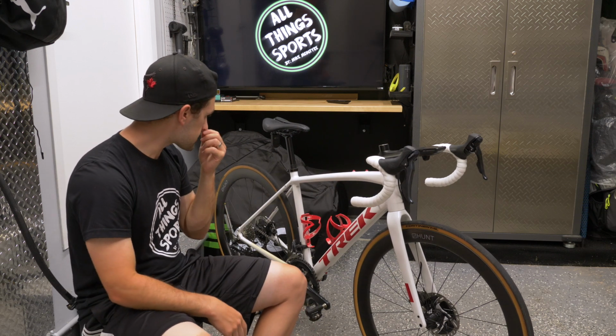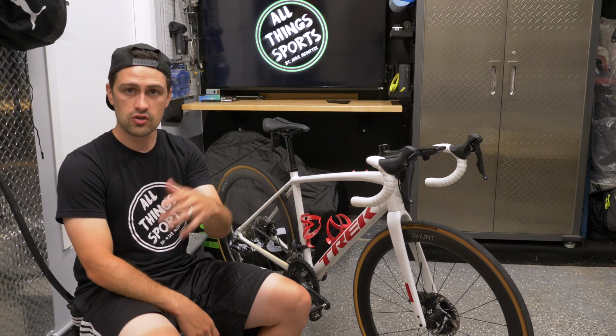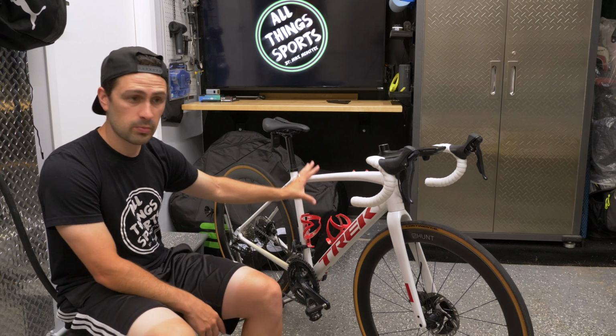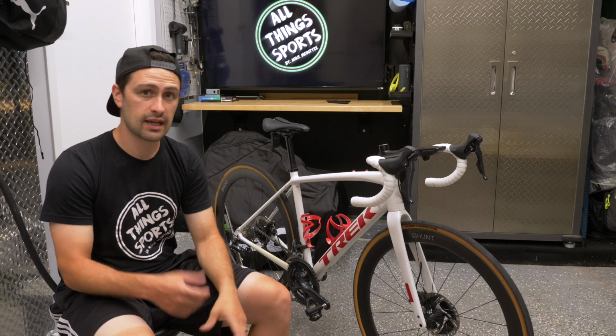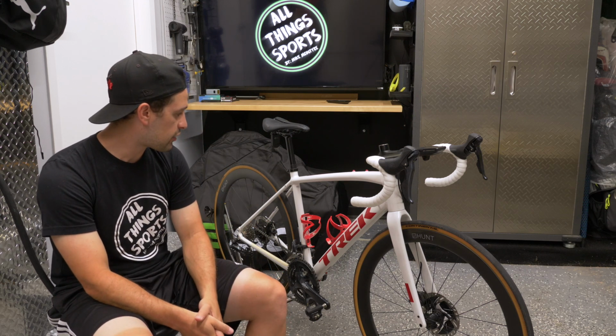There you have it. There's my top 5 upgrades that you can do to your entry-level road bike to really transform it into a performance bike. This is a very entry-level bike with some upgrades that I've managed to add to this over time. This is not something that I did in one season. As I got familiar with the sport, I obviously upgraded things as I went along.